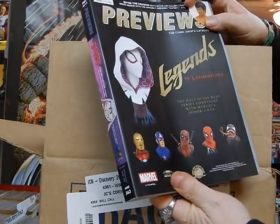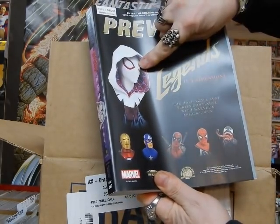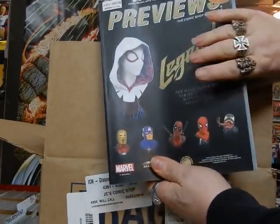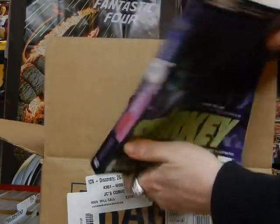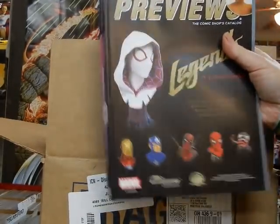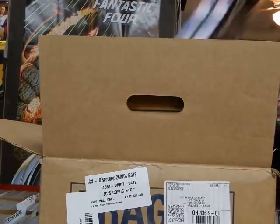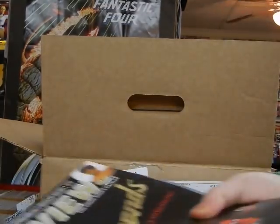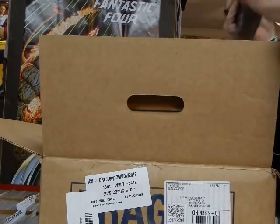Here's the new issue of previews. Looks like Legends in 3 dimensions. Of course, that is not a legend in any way, shape, or form. Not a legend. Let's see what happens. See if they're still relevant in another 3 years. Because we all know some of these characters are not relevant, no matter how hard they push them. These are, looks like, all my new previews in this box here.